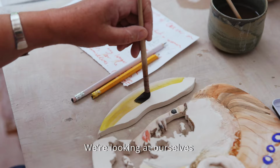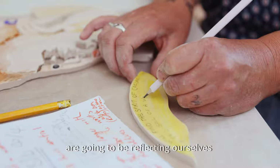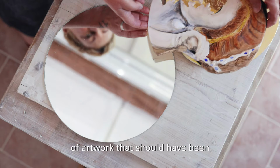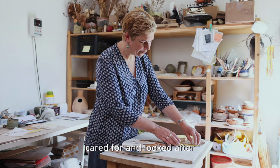We're looking at ourselves through her neglected face. She's been neglected. And so we as modern women are going to be reflecting ourselves through this neglect of a piece of artwork that should have been cared for and looked after, and it simply wasn't.